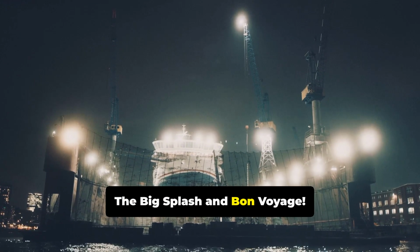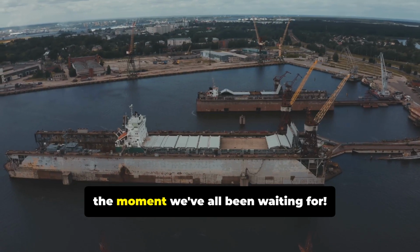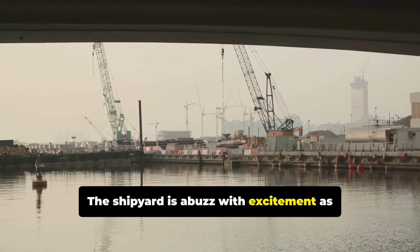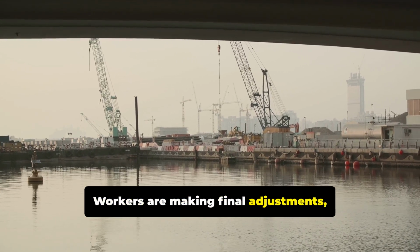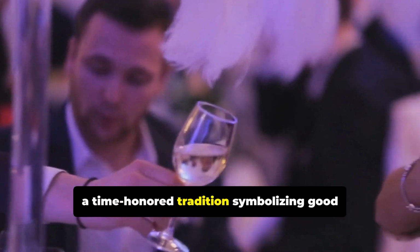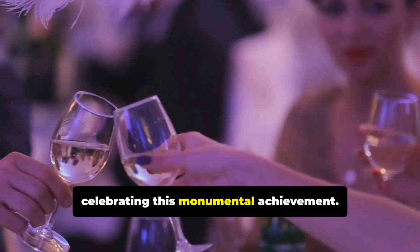The big splash and bon voyage. This is the culmination of countless hours of hard work and dedication. This is it, the moment we've all been waiting for. The air is electric with excitement and anticipation. The shipyard is abuzz with excitement as the ship is prepared for its grand launch. Workers are making final adjustments, ensuring everything is perfect. A bottle of champagne is smashed against the hull, a time-honored tradition symbolizing good luck and safe travels. Dignitaries make speeches, celebrating this monumental achievement.